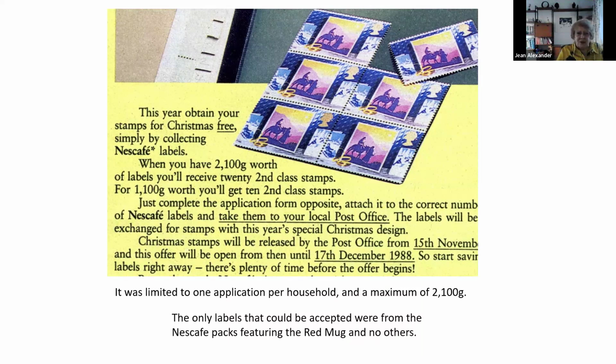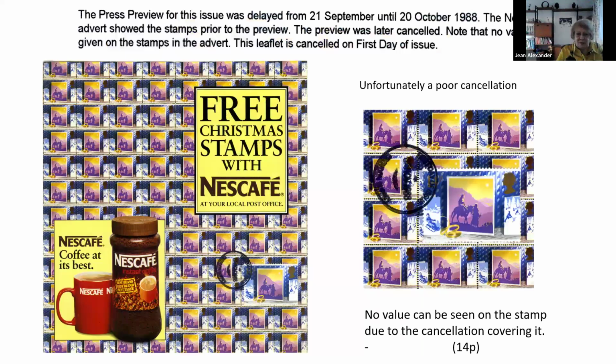And this time, the offer leaflet came in. I folded it up. I put a stamp on it, and I sent it off to see if I could get a first day cancellation. Unfortunately, it was cancelled. It's a 14-pence stamp, but it's very heavily cancelled.